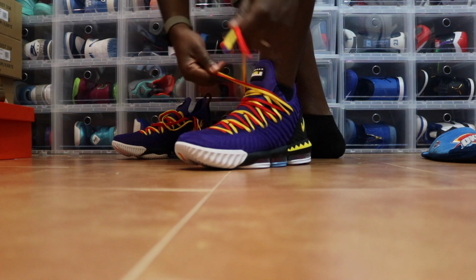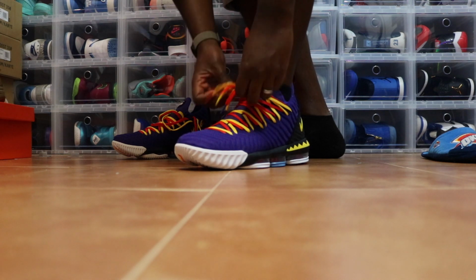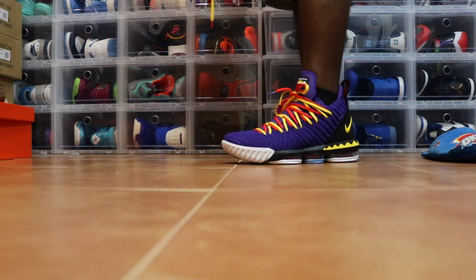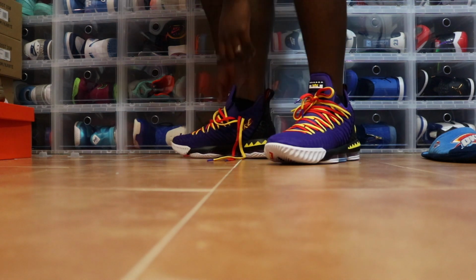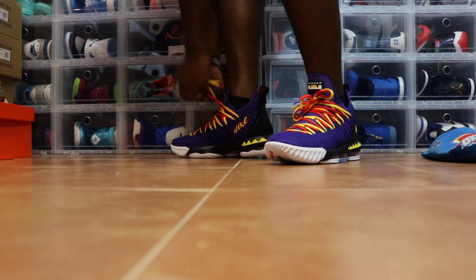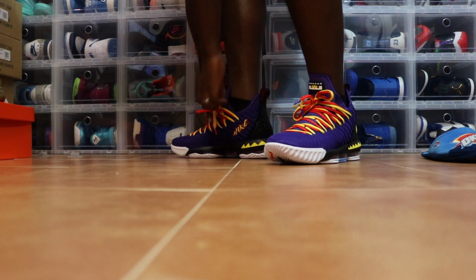Yeah, definitely for me, sticking with the dual laces. I think that is a very dope touch on these shoes to have the dual lacing. Very nice touch. Don't want to step on my laces. Boom. Oh, that looks good. That looks good like that. You gotta have both laces in there. That's a nice touch right there.